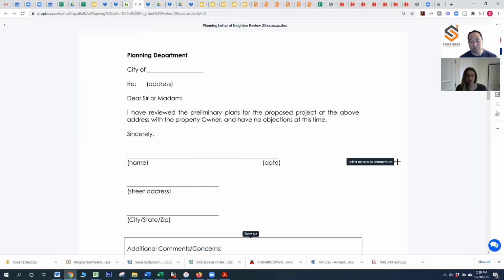And we've found that it's best to do this, to reach out to them, even if it's not required, because then if they have any questions or concerns, they can talk with you directly instead of bringing those concerns to the planning department, which could trigger one of their subjective opinions into thinking, oh, maybe this doesn't fit with the neighborhood because we're getting all these comments from the neighbors.